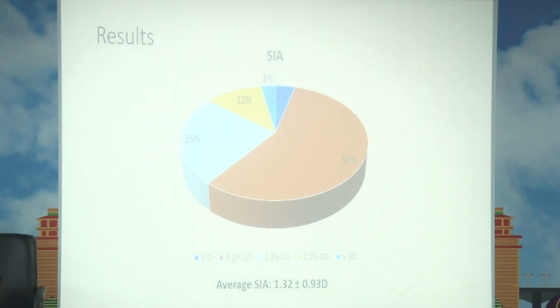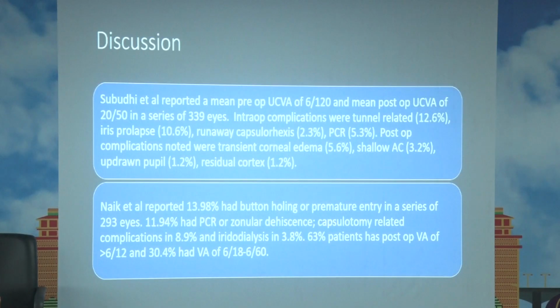About 60% of the patients had an astigmatism of less than 1 diopter, and about 25% had between 1 to 2 diopters. So combining these two, about 85% of the patients had an astigmatism of less than 2 diopters. Subudhi et al. reported a mean pre-op uncorrected visual acuity of 6/120 and post-op uncorrected visual acuity of 20/50 in a series of 339 eyes. Intraoperative complications were tunnel-related, iris prolapse, capsular excess problems, PCR, and post-operative complications were corneal edema, shallow AC, updrawn pupil, and residual cortex.